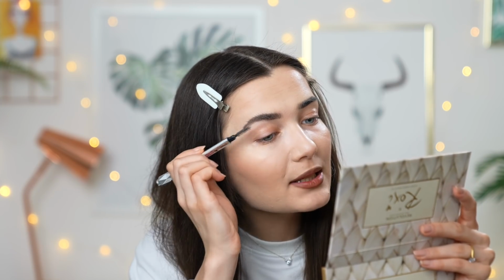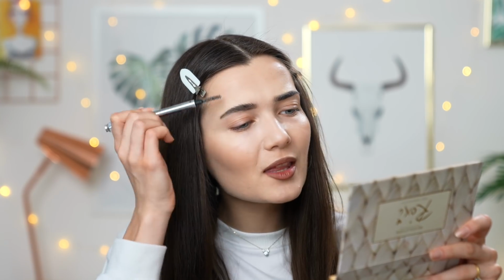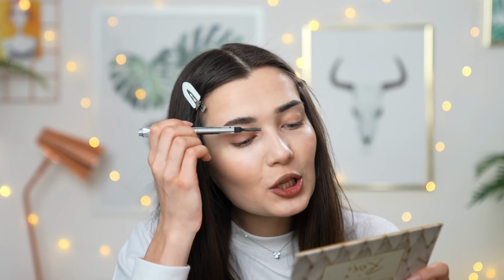I mean, I'm getting them to stay up for sure. I feel like this is working. It's also making them look a little bit ashy, which I'm not really liking. I mean, you could go ahead and apply some brow product over the top. Does this actually look good?